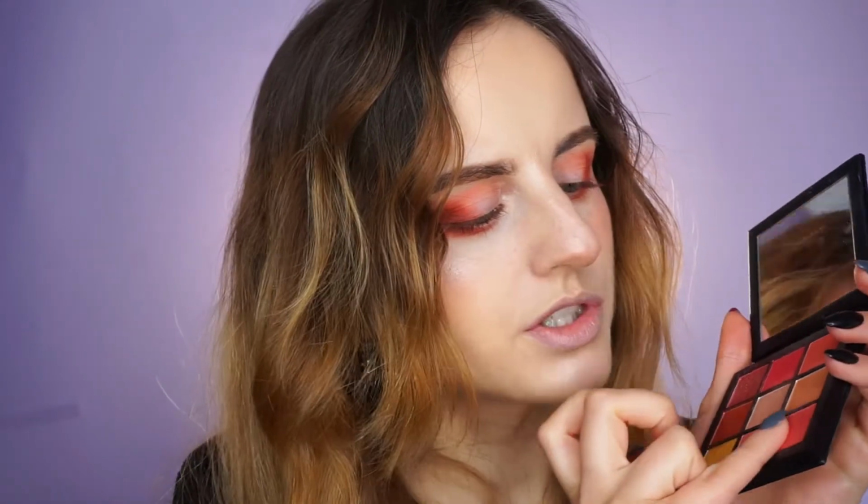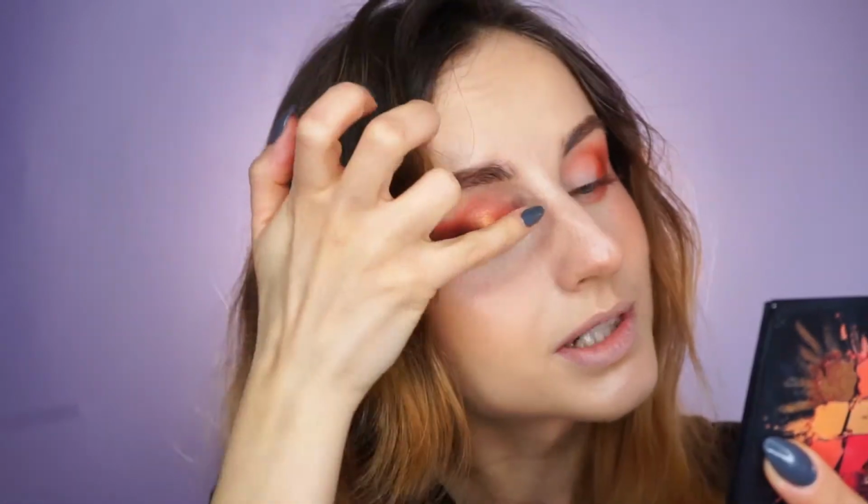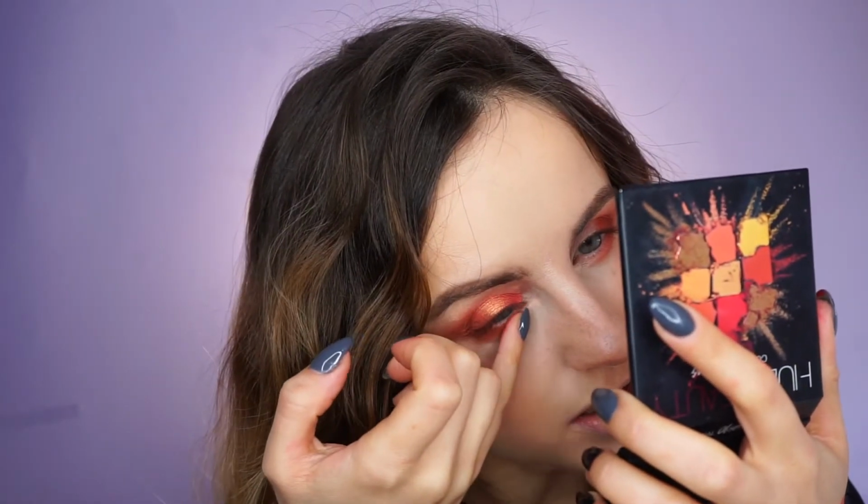I'm going to pick up this shade with my finger. This is how I usually prefer to apply my shimmers. Pretty. But I'm going to need a brush for the inner corner because I have long nails and I can't reach that portion. Okay. I'm going to apply this on the lower lash line as well, again just in the inner portion.